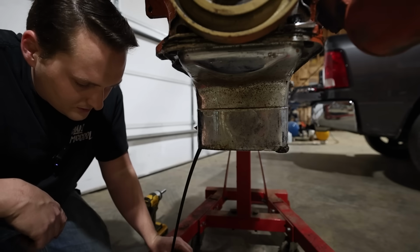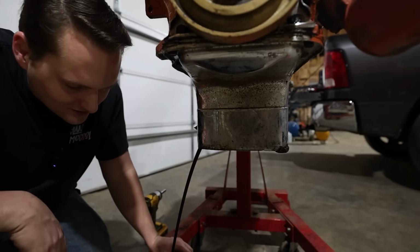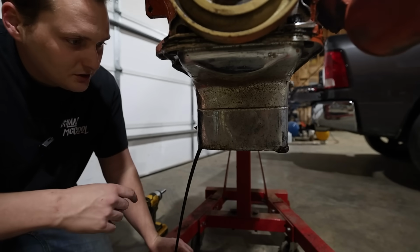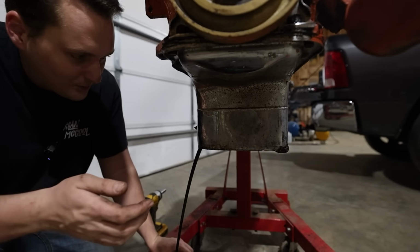It's dark. I don't see any coolant in it though, no metal shavings, so that's a good sign. Why would you change the oil in an engine you're gonna pull? So I get that completely. As you can tell, this oil pan is pretty cool.